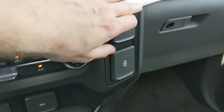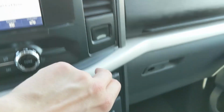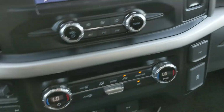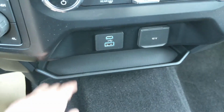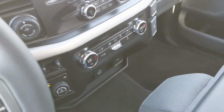Then moving on to the right, where you have a 12-volt and USB and USB-C, so you can plug something in from there, and this button up here to open the compartment above your glove box. And then moving down from your climate controls, you have another USB, USB-C, and 12-volt power outlet, so you can plug something in from there too, with a shelf beneath it so you can put your device there while it's charging or whatever else you want.